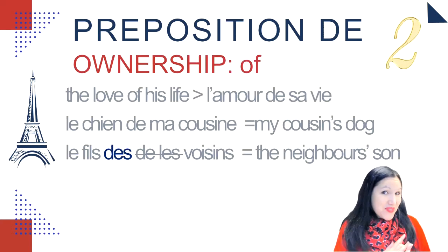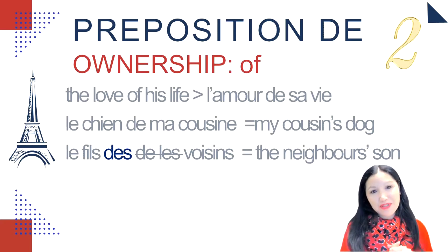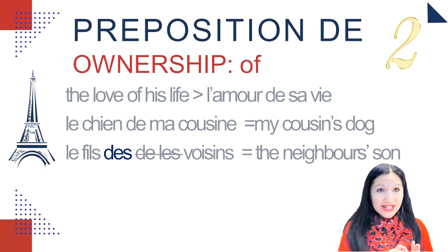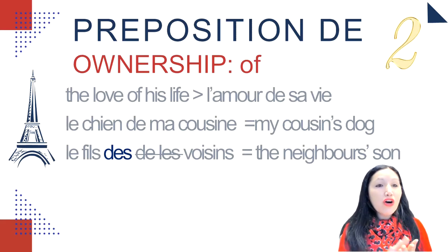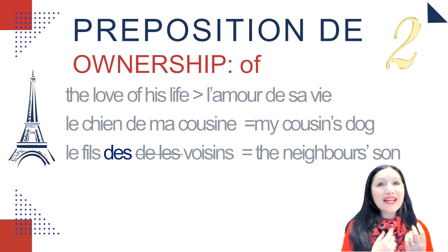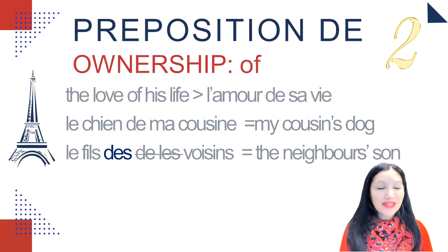This is level 2. So if you've already learned a few new things in level 1, stick with that one. Level 2, we're going to talk about the ownership of things. When we talk about ownership, in English, we have a few structures of sentences. We might say the love of his life, or we might put an apostrophe S, like my cousin's dog or my neighbor's son. That's how we mark ownership in English.